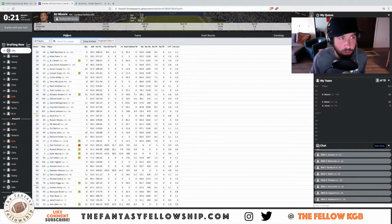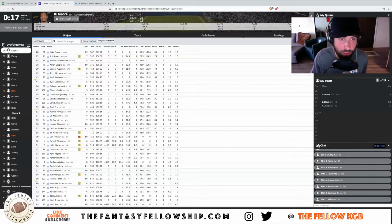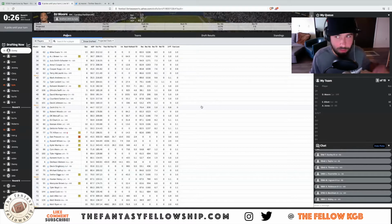So even if you look at what the projections are for 2019, they're giving DJ Moore more projected fantasy points. They have his yards about the same, but they did give him 3 more touchdowns. So I think he's going to beat that. I think he's going to get a career high in receptions as well. I think he missed a game and a half or so last year. So that's another thing too.